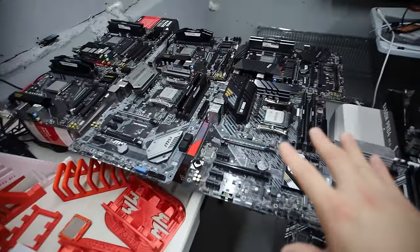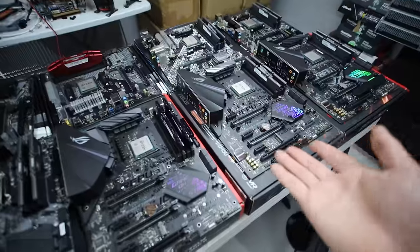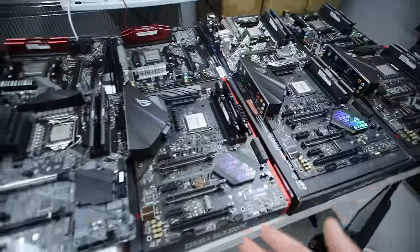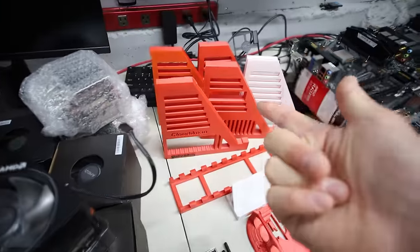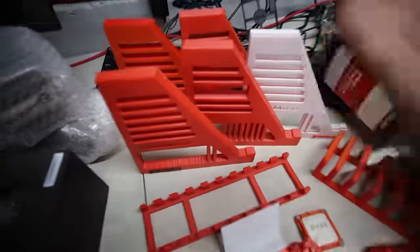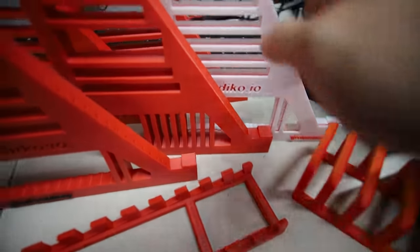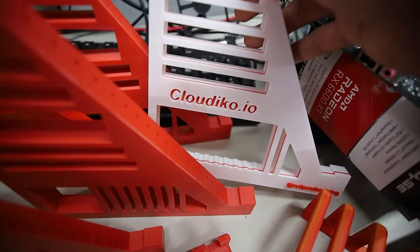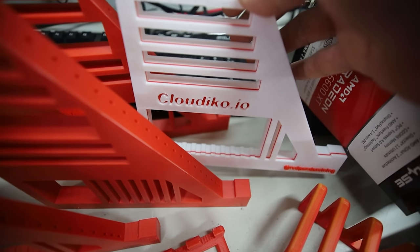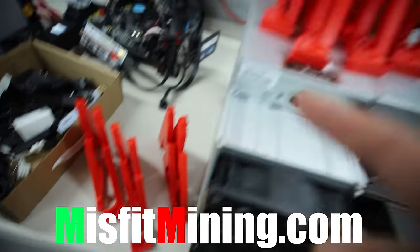How am I going to lay out these CPU mining rigs? I'm going to have them on open frames, or 3D printed motherboard stands like these. Thank you to Mr. Bokiko and Cloudbase Me for sending me these. Look at this, this looks so sick. Look at that. CloudIco.io, he's the mining pool operator for Varus, and I believe he has Elithium. Go check it out, guys. And as well as Chump Change, I have a few of his motherboard stands as well.